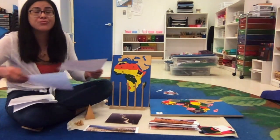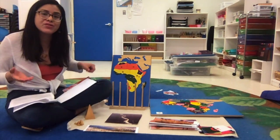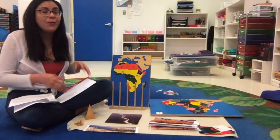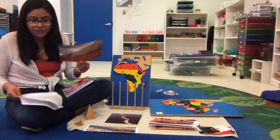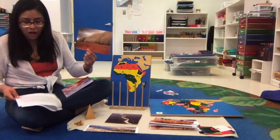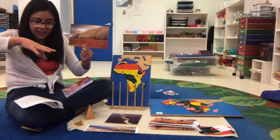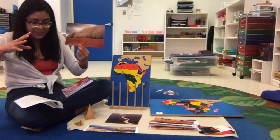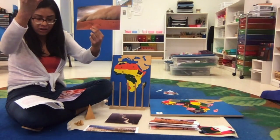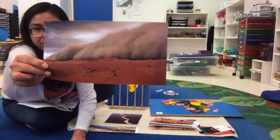Something that happens that's really interesting is called sandstorms. When you think of a storm, you think of thunder and rain and lightning. Well, in the Sahara, it's very common to have sandstorms. And a sandstorm is when a high amount of wind occurs in sandy areas. And then what usually happens is the wind will speed up and will lift a layer of sand in the air, causing it to push in all sorts of directions. So this is a sandstorm.